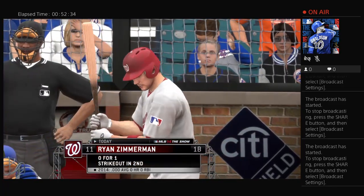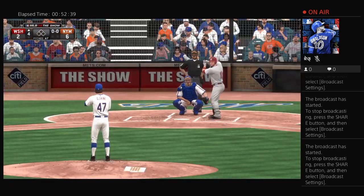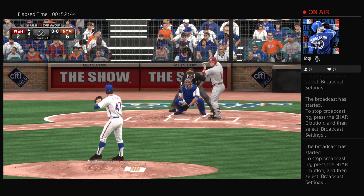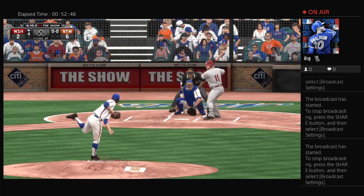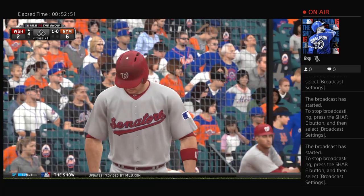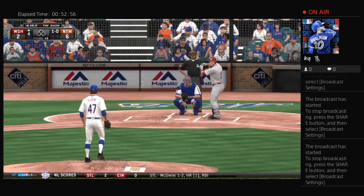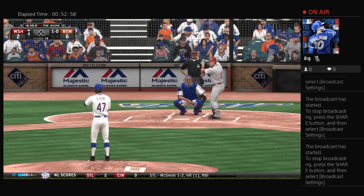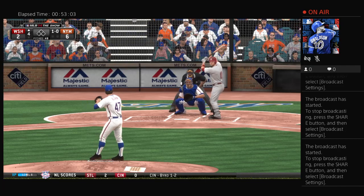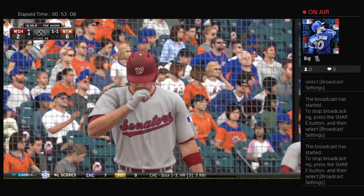Ryan Zimmerman will stand in now to get us going here in the 4th. First baseman, Ryan Zimmerman. And a cut fastball, but this bounces near the plate for a ball. What was that? Good cut fastball in there, 1-1.